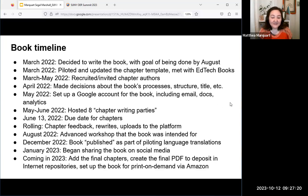And as Leah mentioned earlier, this year, maybe early next year, we're adding a couple final chapters, and then we'll set the book up for print on demand through Amazon. And the nice thing about that is that it won't cost us anything to pre-print, so it'll just be an option for folks who want to have a hard copy. I know I'll get one for myself, and we're likely going to do it at cost, whatever the cost is for doing it, so that we don't have to worry about profits and dealing with taxes and things like that.